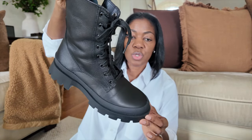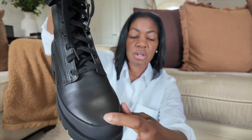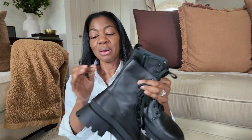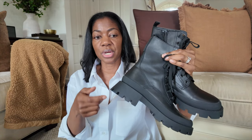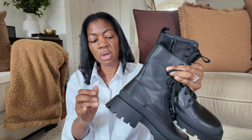These boots are super comfortable. I think the quality of the leather on it is pretty good. One of the things that I will say though is these boots do have the tendency to rub off the color on the bottom. So if you have white carpet, do not walk on your carpet with these shoes. This is my warning to you, because you're gonna see a little bit of color transfer from the sole of the shoe. I don't know why. I guess it's just the dye from the shoe.